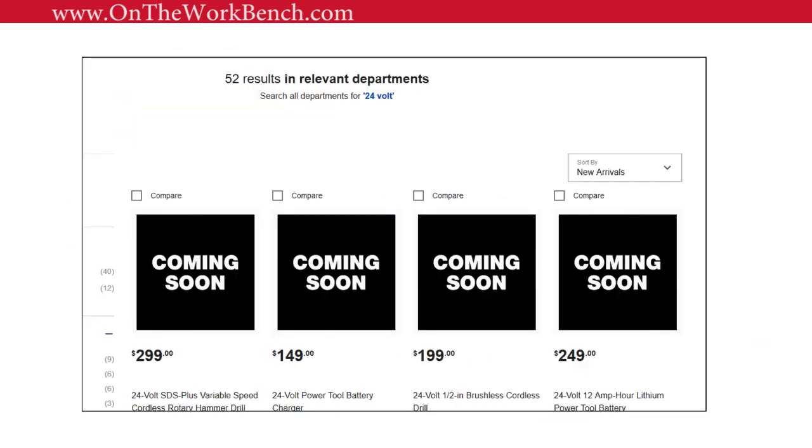So if you've been to the Lowe's website and you've searched for the phrase 24-volt, you may see a screen that looks something like this. Coming soon, coming soon, coming soon. There's no brand name on it. And you go, well, what is that?